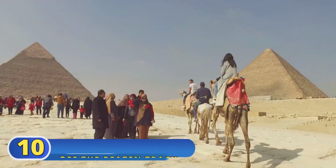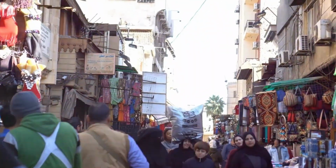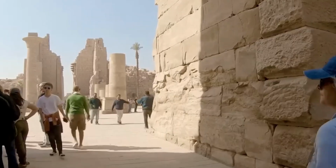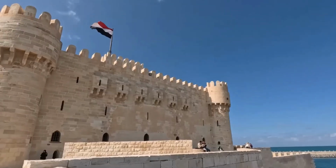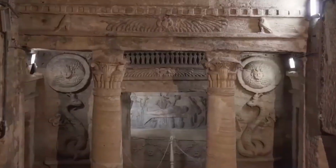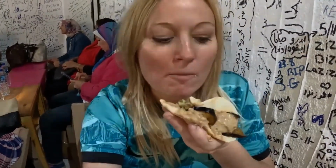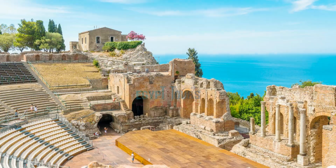Number 10. Off the beaten track destinations. Venturing beyond Egypt's famous landmarks leads to unexpected discoveries, enriching experiences, and opportunities to engage with locals on a deeper level. One such gem is Alexandria, a coastal city steeped in history and known for its stunning libraries, lighthouses, and European architecture. Wander through charming neighborhoods, indulge in seafood delicacies, and marvel at the mesmerizing sunsets over the Mediterranean Sea.